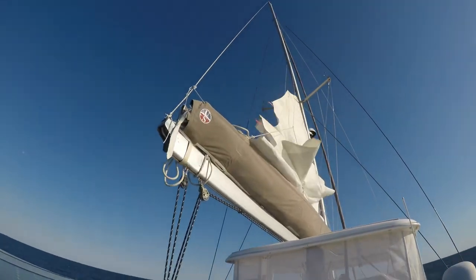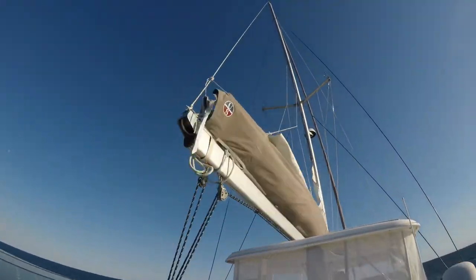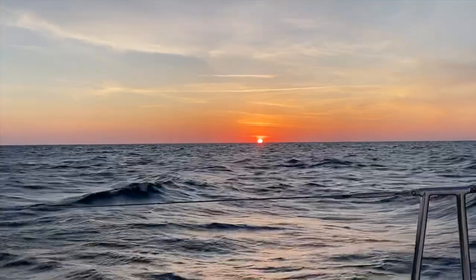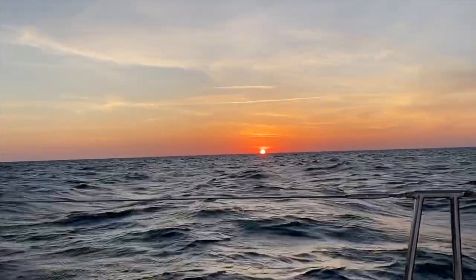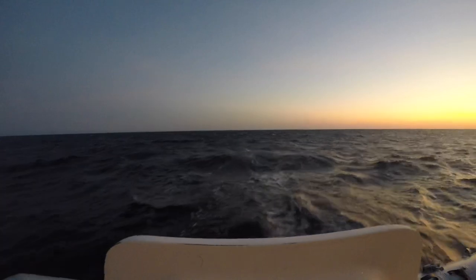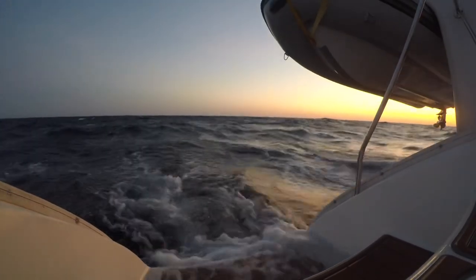Just getting ready for the night. We are down to just the head sail. We're still doing 7 knots. We're gonna get there about daybreak. Anticipating the wind's gonna pick up into the low 20s and probably have to reef down just a little bit more overnight tonight. But following seas, pretty comfortable aboard.